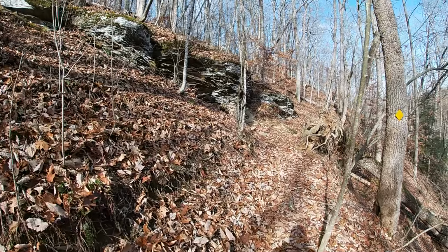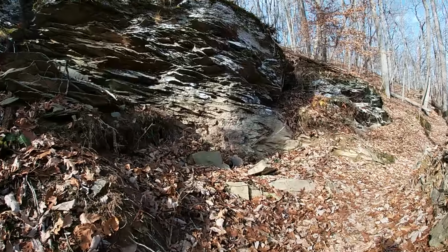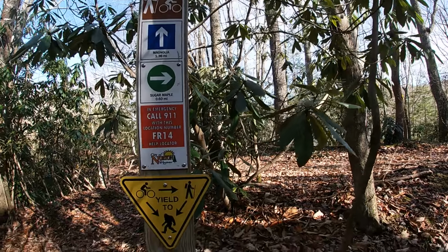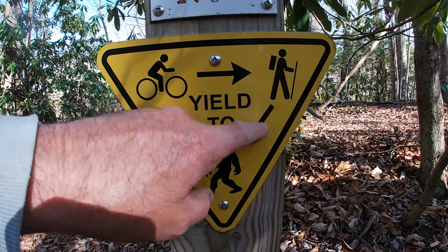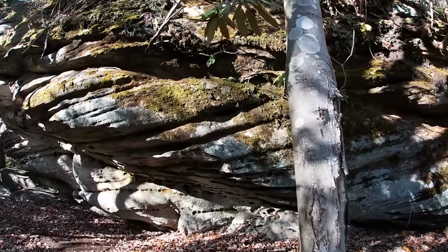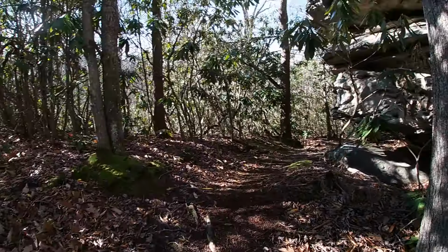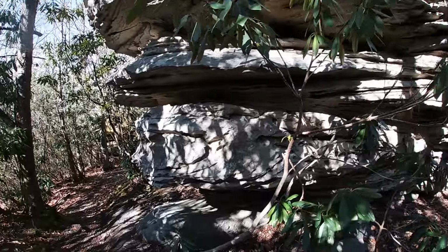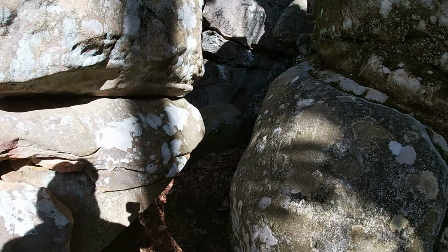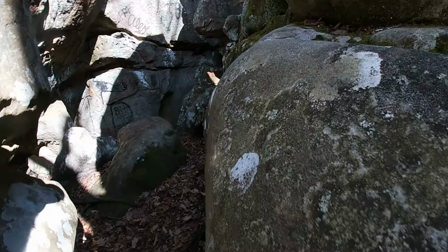On this right here, from a distance, it looks like snow on these rocks. Folks, we're in search of the wood booger. Apparently he's been through here, because you know, here's how you got to yield. Everybody's got to yield to him. Kind of reminds you of the channels. I just can't squeeze through right there.